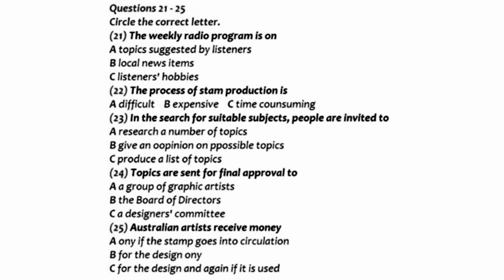A list is then presented to the advisory committee, which meets about once a month. The committee is made up of outside designers, graphic artists, and stamp collectors. If the committee likes the list, it sends it up to the board of directors, which makes the final decision. Then they commission an artist. In Australia, artists are paid $1,500 for a stamp design and a further $800 if the committee actually decides to use the design.